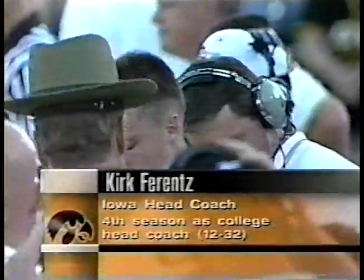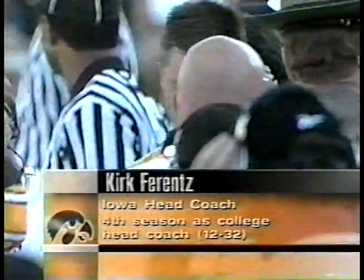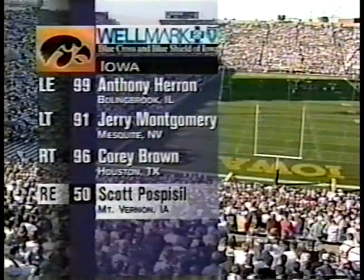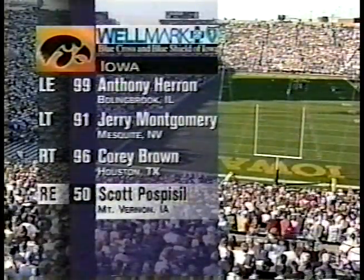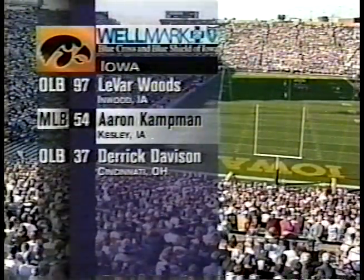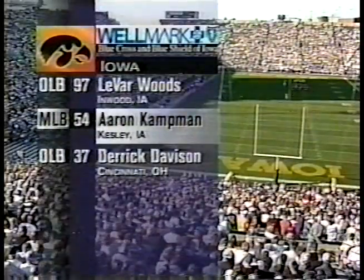The Hawkeyes have won the toss and have elected to defer till the start of the second half. Kirk Ferentz and staff along the Iowa sideline. So take a look at the Iowa defense. Scott Pospisil getting the starting call ahead of Ed Sadat, who's got a bad back. Pospisil's been very active.